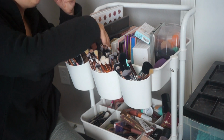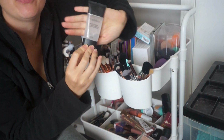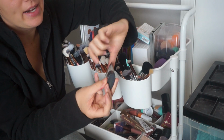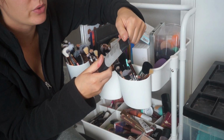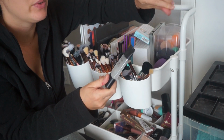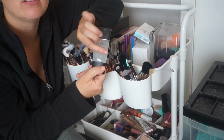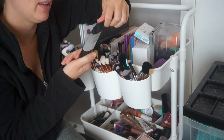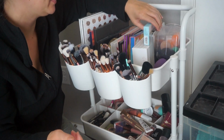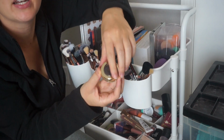And then see, this is one of those products that I'm not sure about because I've only used this a handful of times. It's the Smashbox Photo Finish. I had a mini. I used the entire mini. So I went out and bought a full size, and then I barely used the full size. This is again like 3 years old. This is expensive. It's almost 40 bucks. I barely used it, so I don't know. I just feel so bad throwing something like this away, but it's most definitely expired. It's getting tossed.